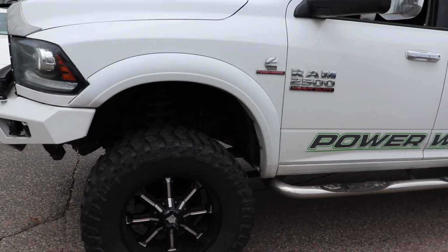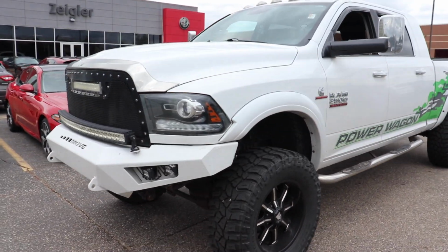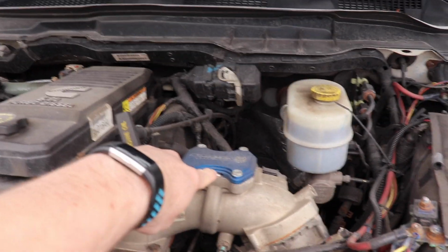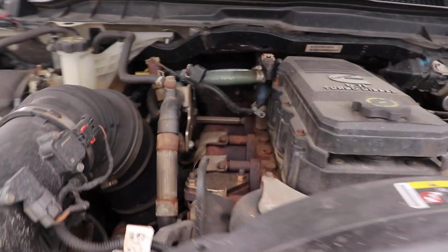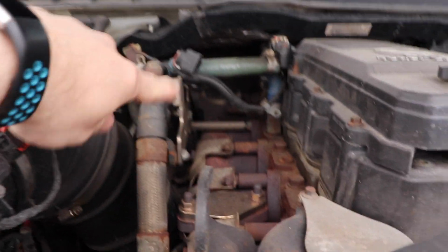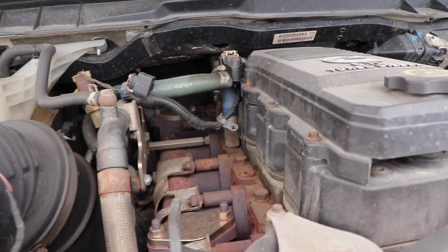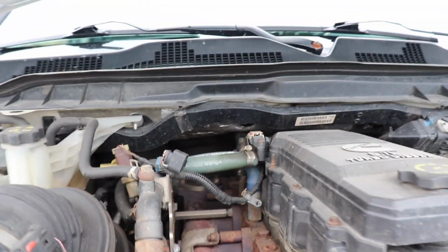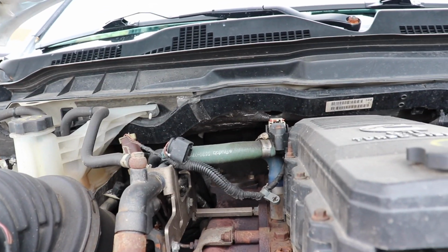Let's take a look at the engine real quick. Here's a closer look at the engine. You do have a block-off plate for the EGR cooler, as well as block-off plates in the back and in the front. It looks like he has some sort of coolant bypass installed on this as well.